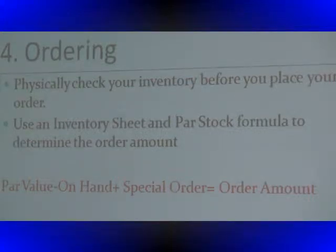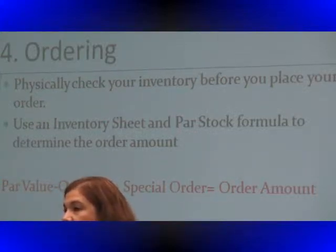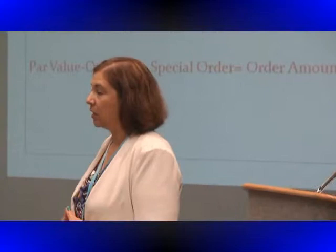So I gave you guys a very basic formula there on how to calculate par stock. The formula is par value minus on hand, which you already have, plus any special orders equals your order amount. You set the par value, whatever that is, as a manager. That is part of your job, is to say, this is how much I want in stock. And you can adjust that based on your projected meal counts.